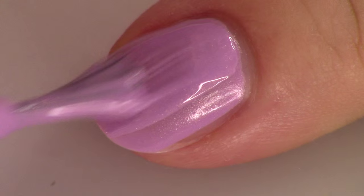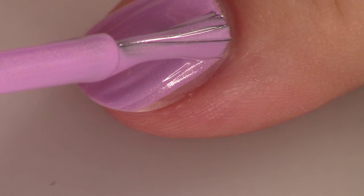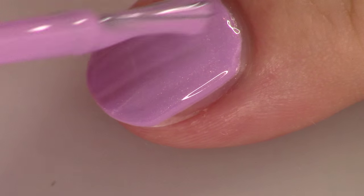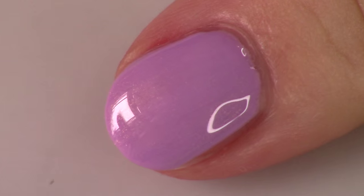All right, here's a second coat of Silhouette. It was kind of streaky on the first coat, kind of like those three from Target and Walgreens, but on the second coat, it evens out decently enough, so I'm just gonna do two.